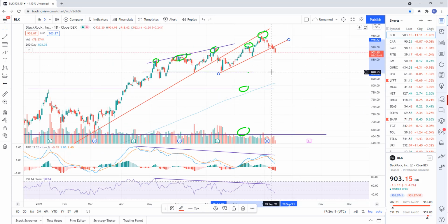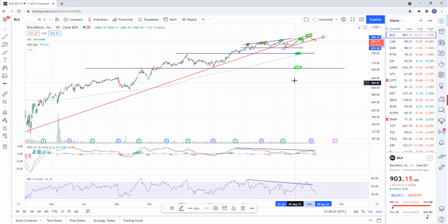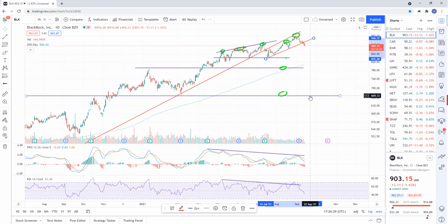We've started a downtrend. First level of support, 840.50, and then next level of support on this one, about 790.80. And I've got a third potential target all the way down here at about 670 or so.